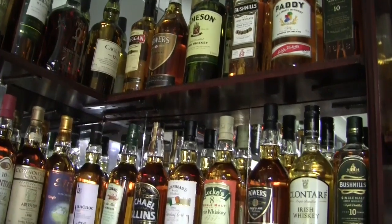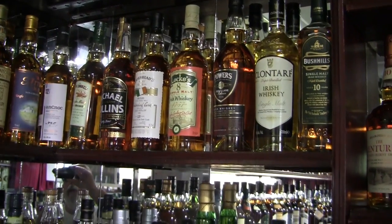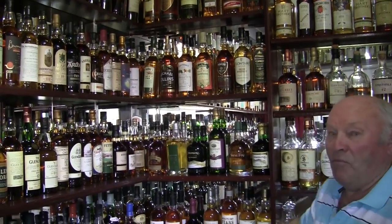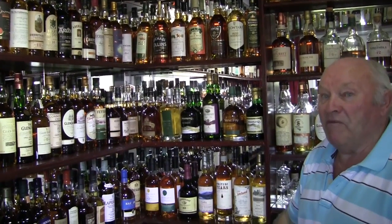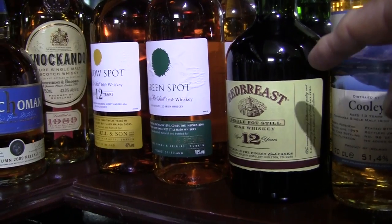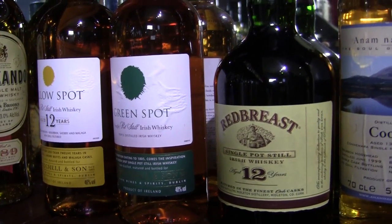And this section here is all Irish whisky, mostly all single malts, one or two blends which are exceptional, and pot still whiskies, which are great. If you've never tasted a pot still whisky, you're missing out because they're absolutely delicious. Yellow Spot, Green Spot, and Redbreast, beautiful whiskies.